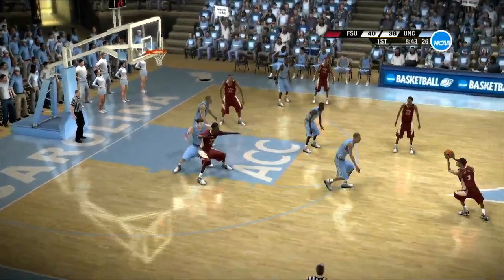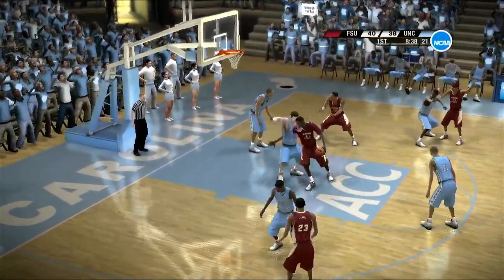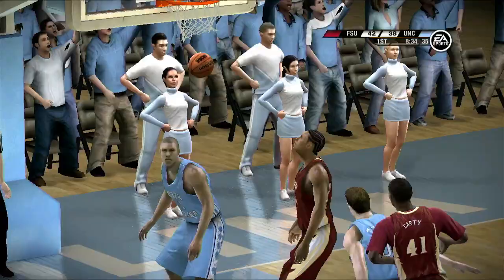He'll kick it back outside. The crowd is definitely doing their thing. Listen to the chant. Well, ultimately, the goal is to win. The crowd feels as though they are a big part of it, too.